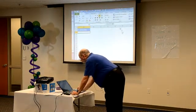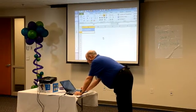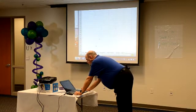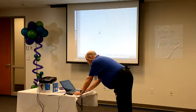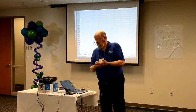Okay, now that's the top. We'll come back to this mess of things up here in a minute. Down here at the bottom, these are the worksheet tabs. This whole thing here is a worksheet. A set of worksheets is a workbook.